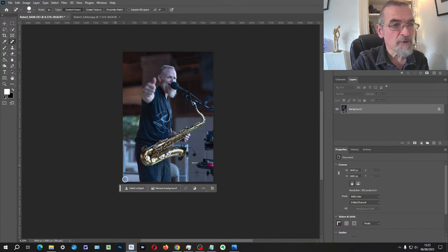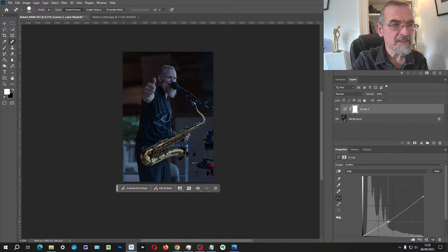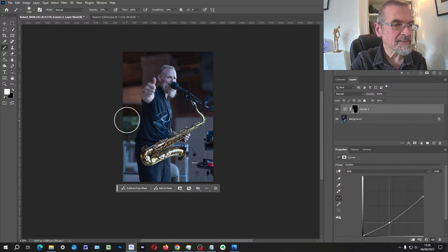The next problem is this patch over here, which is rather bright, and which we don't necessarily need. So what I would do is take a curves layer, and I'm just going to darken this down. Really, I've got an eye on this corner and I'm going to ignore the rest. Having taken that down, I will fill with black, so we're back to where we were. Then I'll get the paintbrush, and we'll put it on something like 50% so we can do it in layers. Put the paintbrush back to white, and essentially we're just going to gently paint that bit in here.